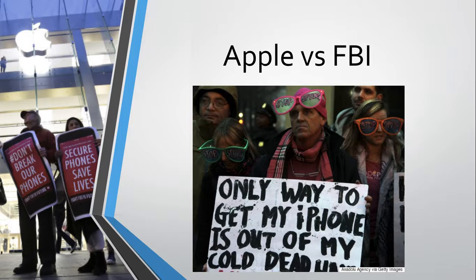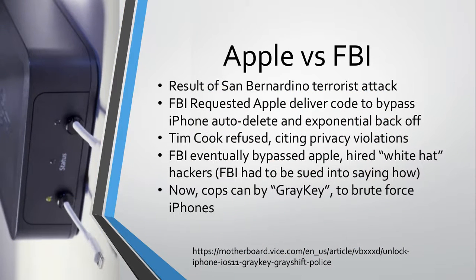So we're going to take a look now at the privacy and security issues that surround mobile phone usage. My favorite example of this is the Apple versus FBI fiasco that happened in 2016. As a result of the tragic San Bernardino terrorist attack, the FBI had an iPhone 5C that they wanted access to, and they were afraid that by entering the passcode over and over, it was going to automatically delete itself, and they were going to lose this terrorist's data that they were trying to get access to.